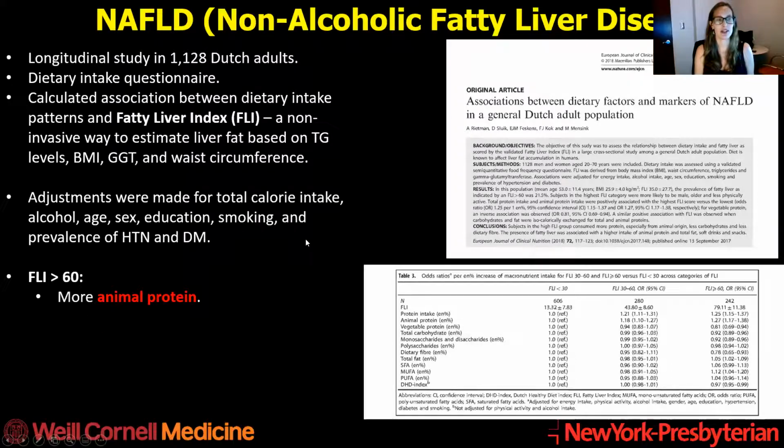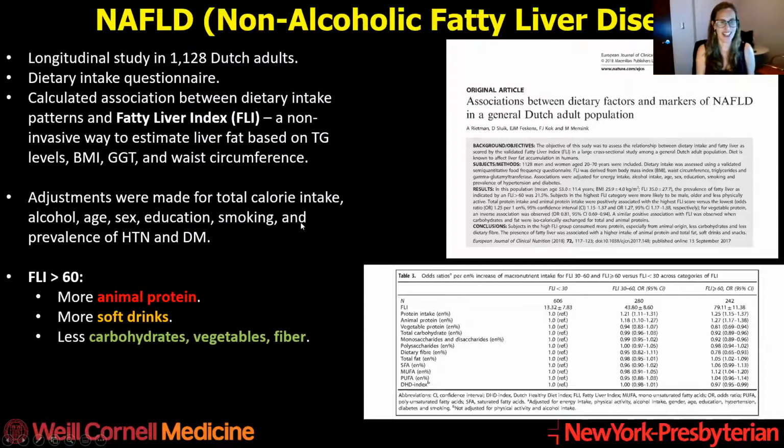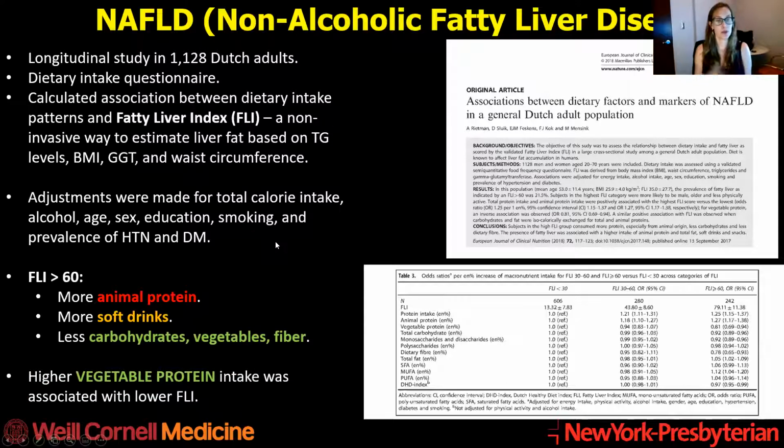And what they found was that people who had fatty livers tended to eat more animal protein, so more meat, more dairy, more soft drinks. So, refined sugar, definitely not good. Less carbohydrates, vegetables, and fiber. And they found that people who ate more vegetable protein, also there's a lot of protein in vegetables themselves, but also legumes and whole grains, were found to have a lower fatty liver index.